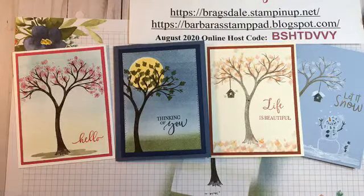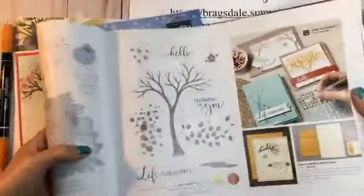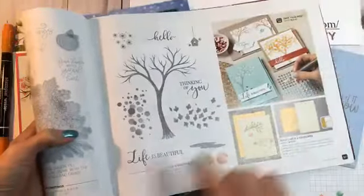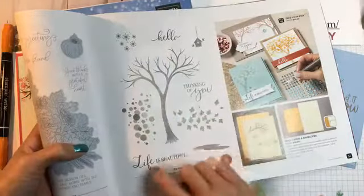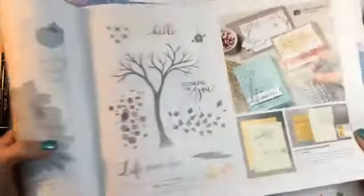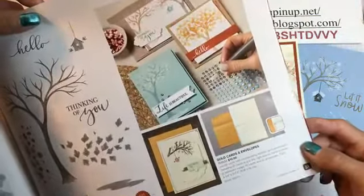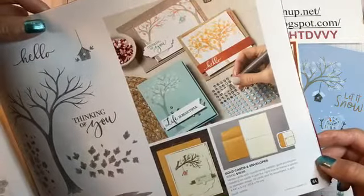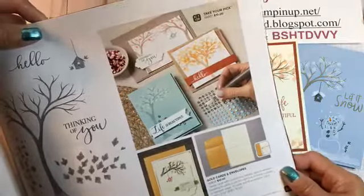And let me show you too. On page 51 of the catalog is where the stamp set is. And it's only $17. And it has all of those stamps and those 3 sentiments. But you can see other cards that you could make with these as well. I just kept it simple with inks, paper, and stamp sets.